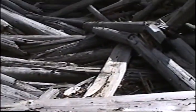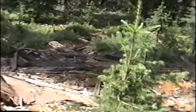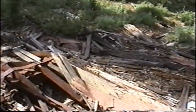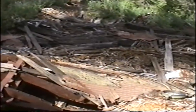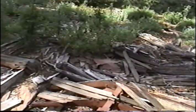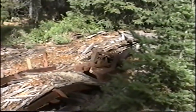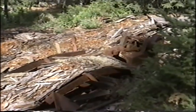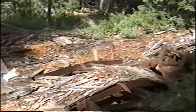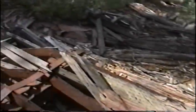Lord only knows what's buried underneath all of these logs that have collapsed in. But there's a piece of pretty good looking Wilfley table sitting there, what's left of it anyway. What they were using to crush the ore with or whatever, we have no idea. Again, this was a relatively small table. We'll walk down and see if we can find any info on it.